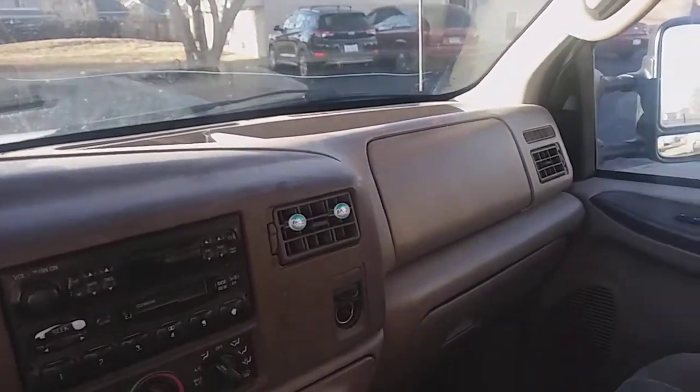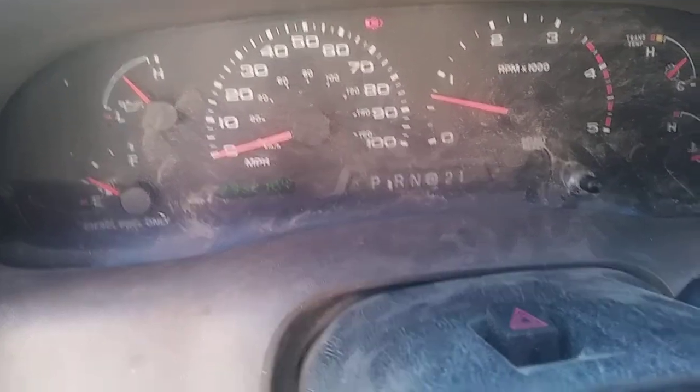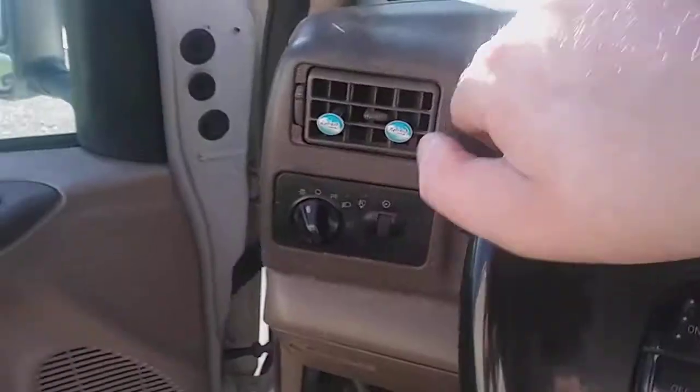I mean, it fires up okay. I just notice when it's cold, it seems like the batteries take a harder hit. Give her a short rev for you. Yeah, I don't get as much of a turbo spool in this thing either, so I'm wondering if maybe my 450 just had a boost leak or something. Show you under the hood and we'll wrap this video up.